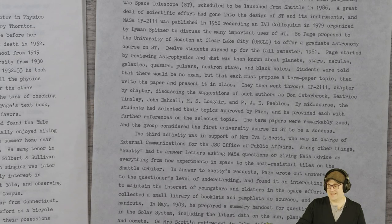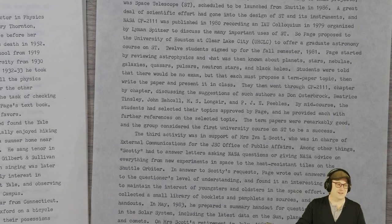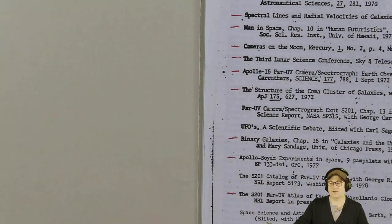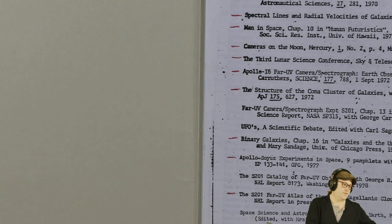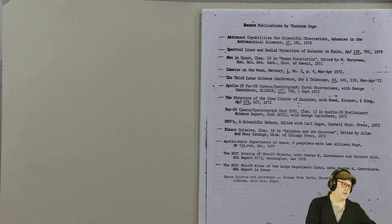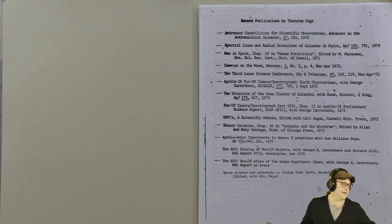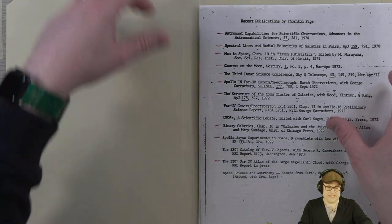Anywho, that was a lot of time spent getting to know the person whose papers these are. How about we take a look at some of the papers themselves. Like I said, there's not really going to be any Robertson panel stuff in here, specifically like the war stuff. But there is some NASA stuff, which should be pretty interesting.